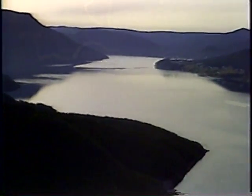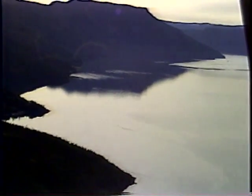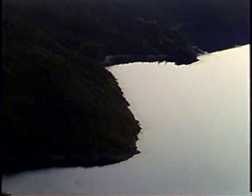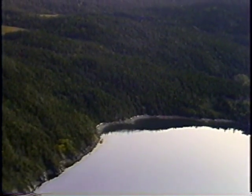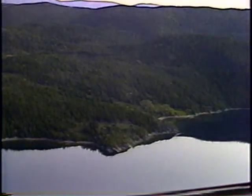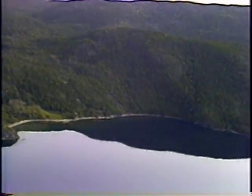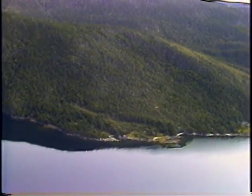View of the upper part of South Arm looking over Entrance Point. Proceed up to the head of the arm and then back north along the west shore. Now looking down on Entrance Point. Still the shoreline here is all rock. Very limited discontinuous pockets of loose material. Sand pebble material where it forms small pocket beaches. Low relief rocky shoreline.